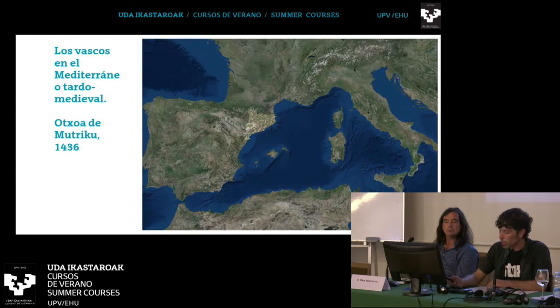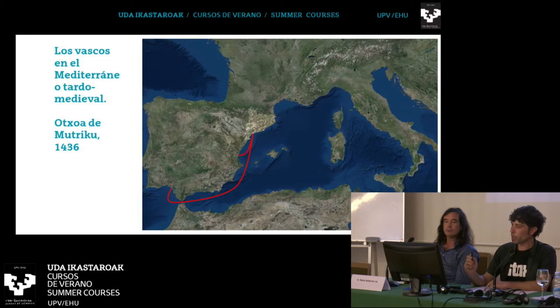These voyages were meant to be not very sophisticated. That's another commonplace about Basque shipping. True, some of these voyages were simple routes with just two or three scales, but that's not always the case. For instance, Ochoa de Motrico, in 1436, was recorded as being in Seville, which is where Ochoa, the Basque, used to live.